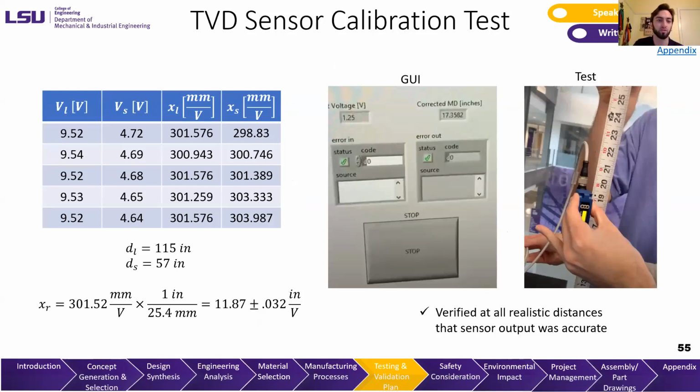So here are the results of the calibration test for the true vertical depth sensor. The sensor outputs a voltage reading to the computer. So we found the conversion from voltage to length and found it, as Bryce said, within that 95% confidence interval, we found it to be very accurate.